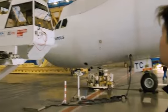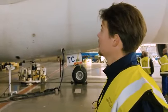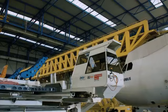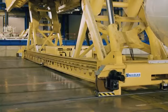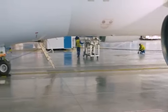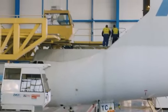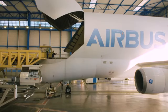The freight plane has just arrived from Bremen. It's carrying a wing for the A350. We're going to unload it now. Then we're going to load the plane with transport racks for the A320 and A350. The Beluga will fly on to Saint-Nazaire. Generally, although it depends on our schedule, we load and unload up to 7 Belugas per day.